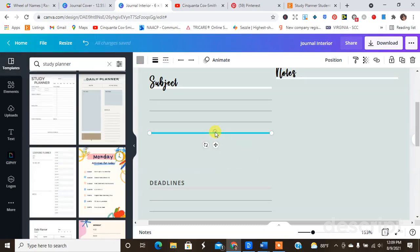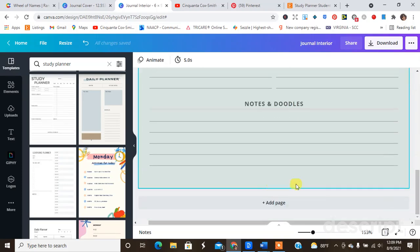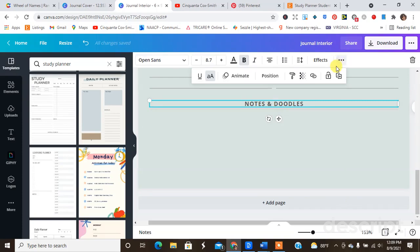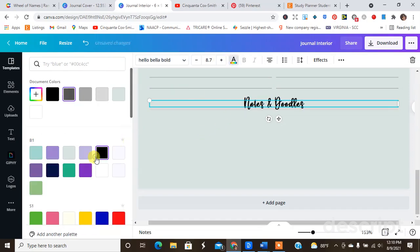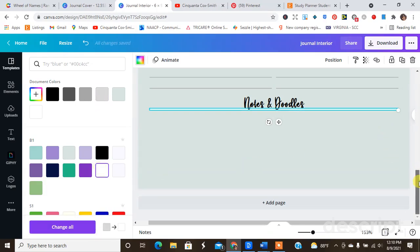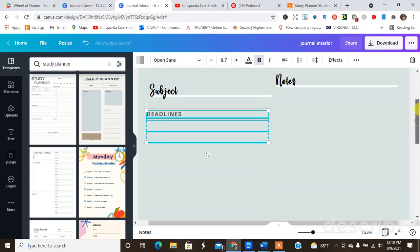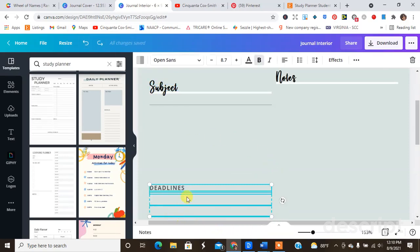Okay, so I'm probably going to delete some of these lines because once you put the subject of whatever that is, you don't need all that. Going to delete that. I'm going to keep the notes and doodles spot, because I doodle when I'm learning, so I think that is good for learning. Gonna turn that white. So leave the notes and doodles section. I like the deadlines, so I'm gonna move this up to where the subject is. Oops. Let's reverse that so I can get it all in one swipe here.